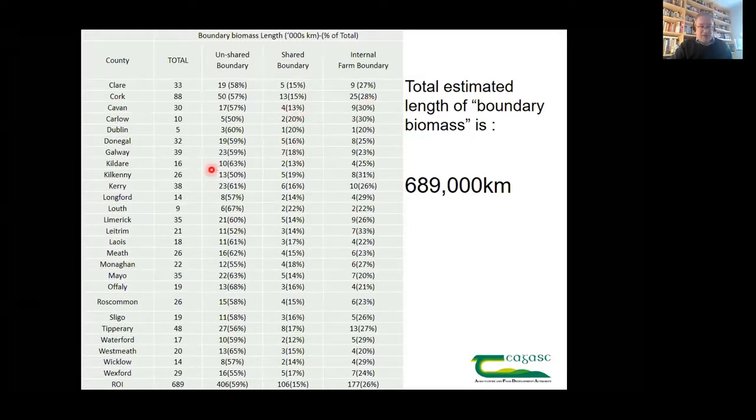We broke it up in this way because again, shared boundaries are the least likely hedgerows to be removed. Good fences make good neighbours, and so on. And again, roadside hedgerows and riverside hedgerows, they're very unlikely to be removed. So if any hedgerows are going to be restructured, it's going to be the internal ones.